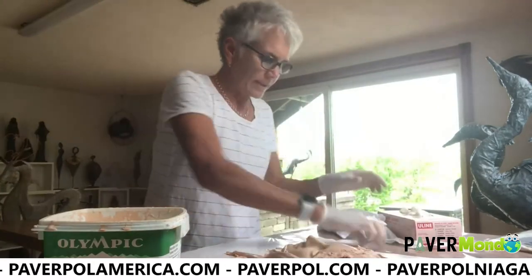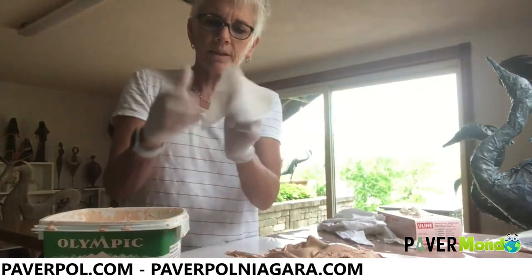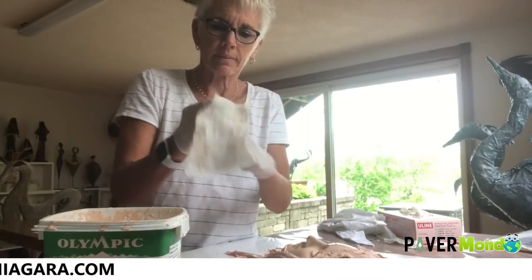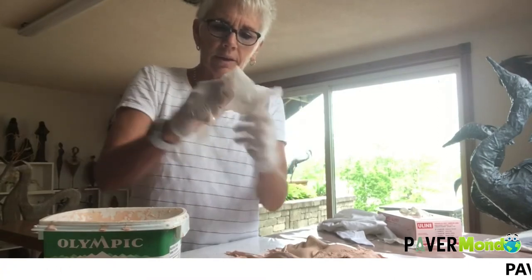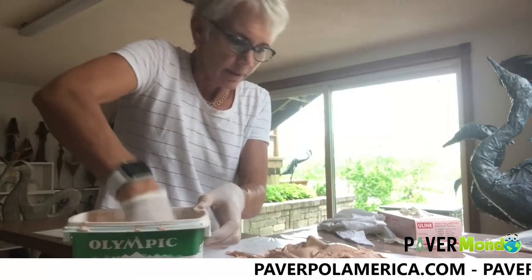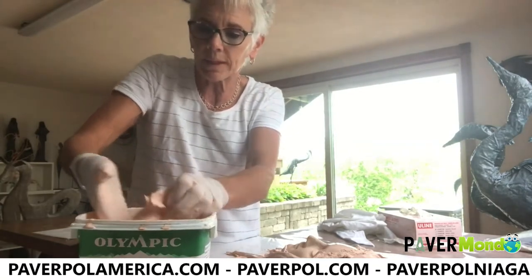Okay, and then I'm going to take the third piece. I'm just going to loosen it up before I dip it into the Paverpol. So I'm giving it a little bit of stretch and movement, softening it up, because it is quite stiff. There we go. It's a little bit softer, a little bit easier to work with, especially around the edges. They're a little bit thick, so I'm going to dip it in, and wring it out. Or not wring it out, sorry. I apologize. We're not wringing it, we're going to squeeze it out.